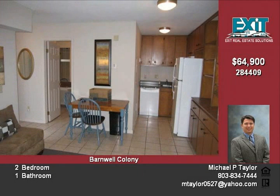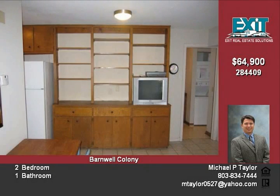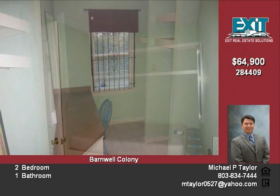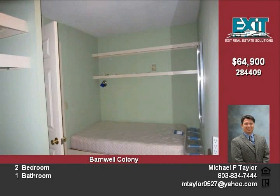This first floor condo comes with new appliances that were bought in 2010, which include dishwasher, microwave that is over the range, smooth top range, and refrigerator. Washer and dryer also convey.